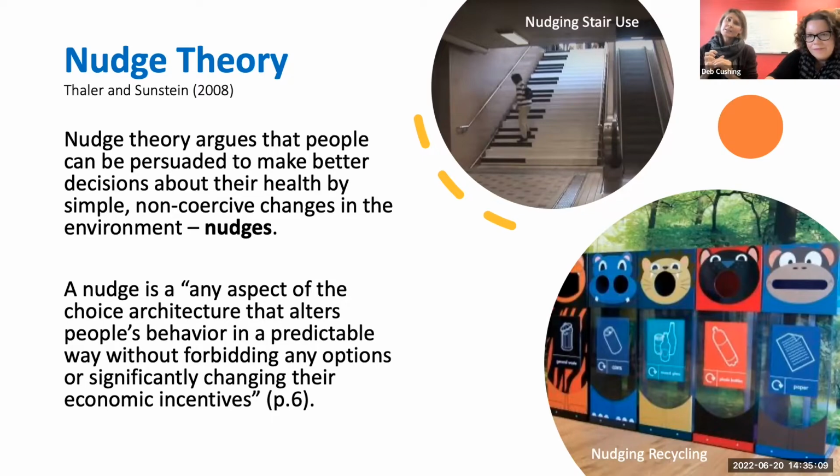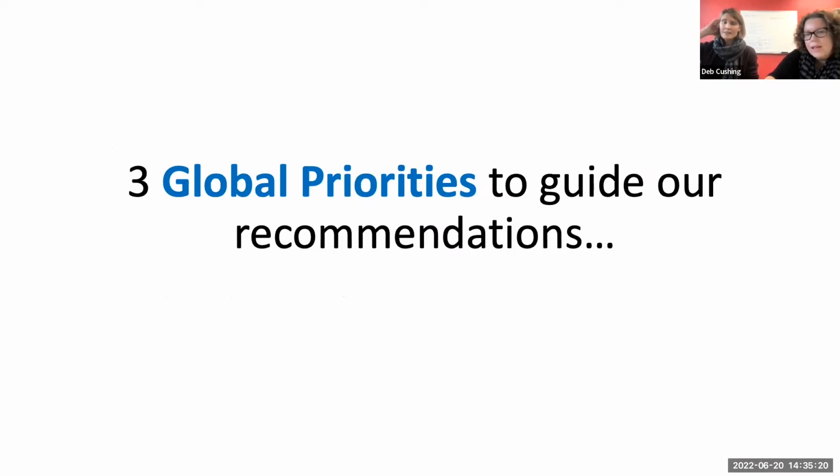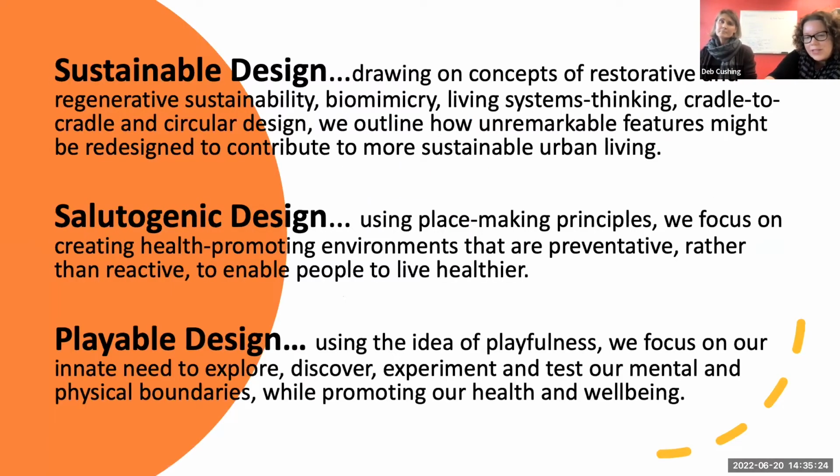And so the idea is a nudge is any aspect of the choice architecture that alters people's behavior in a predictable way without forbidding any options or significantly changing their economic incentives. And so this is applied to multiple contexts. So we want to take those theories and apply them to 3 global priorities.